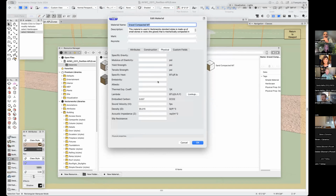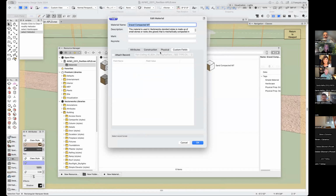And I can give it physical characteristics like yield strength or specific heat, emissivity, albedo, how reflective it is to heat. One that's particularly interesting is embodied carbon. And I can give it a density. So theoretically, I could assign materials to everything in my project and then create a worksheet that I could weigh my project by multiplying the density times its volume. And there you go. And then I can also add some custom fields, which I haven't done here.